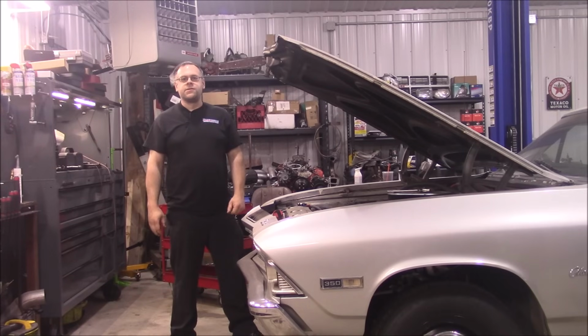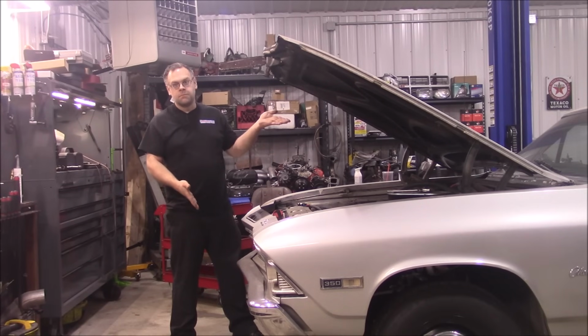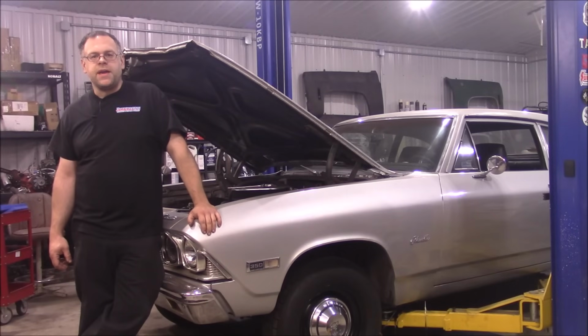Well, everyone, I decided to try something new, and I'm actually going to work on something that might actually deserve the amount of time that I'm going to put into it. I give you my 1968 Chevelle. So right now, some of you are probably thinking, why has this asshole been working on a Yugo when he owns this? And it's a good thought.